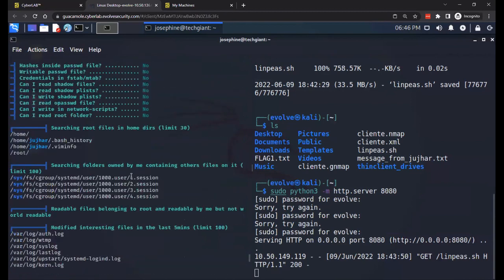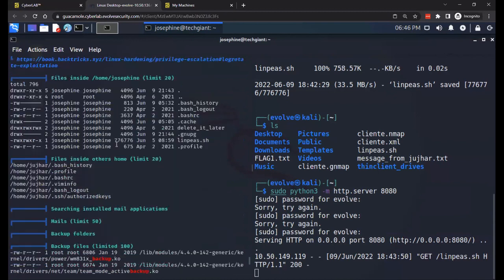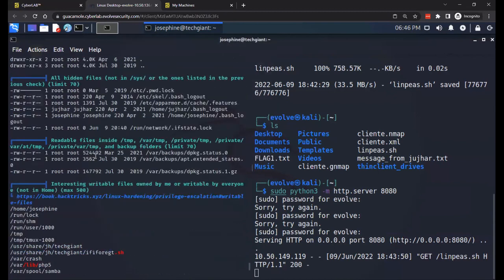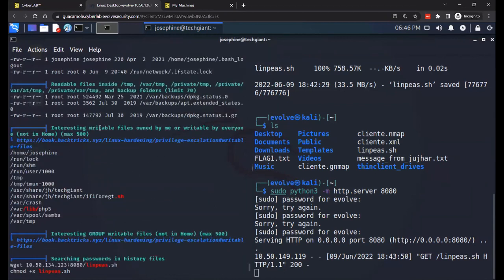Let's go. Backup files. Okay, here we are. Interesting files owned by me or writable by everyone. It took me a while to find, and the reason is there's a ton of useful information. It does take some learning curve to go through this and be able to parse it quickly, but I see an interesting .sh file. Linpeas did me the favor of highlighting it, but this would be something that I would look at immediately.